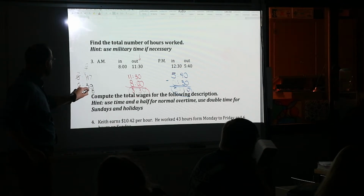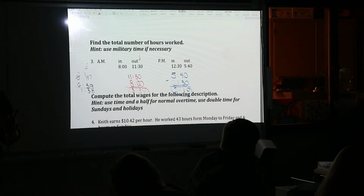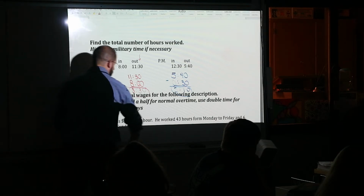6 minus 3 is 3, and 7 minus 6 is 1, so it's an hour 38. That is probably the most challenging type of question I saw in the book, where they had you borrow minutes as well, because they just give you random times. Is there any questions with borrowing from the minutes? Okay, remember you still have to add the total there on those two.